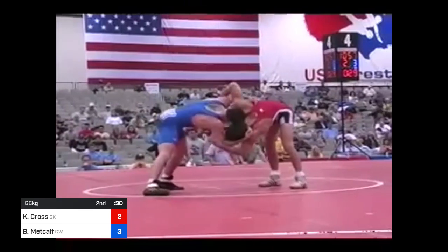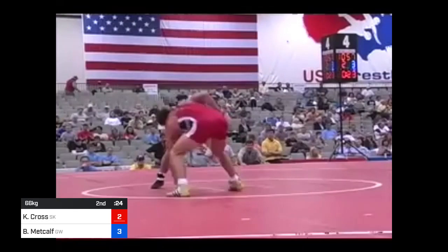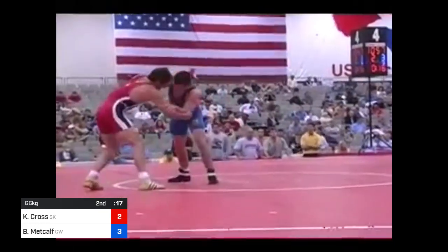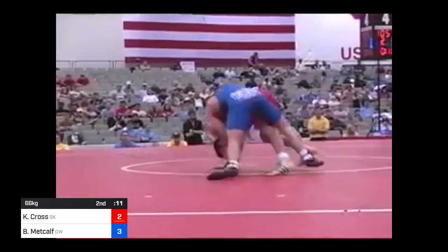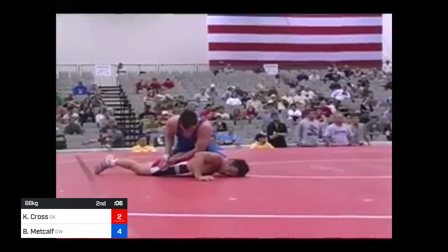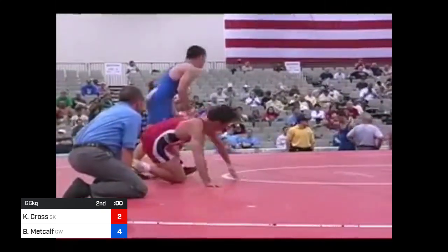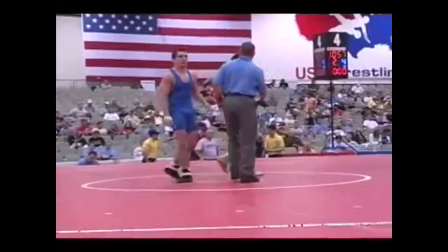Kendall Cross has got to go get it. Metcalf, a lot of pressure on the back of Kendall Cross's head. Nice little snap go behind there. Metcalf puts another point on the board. 4-2 now. Brent Metcalf leads Kendall Cross, and he's got Cross's wrist to Cross's back. He's going to hold it there for as long as he can if he knows what's good for him. That's what he does. So Brent Metcalf in 2 periods wins that match.